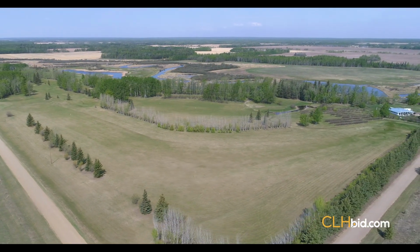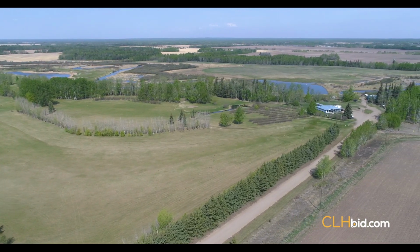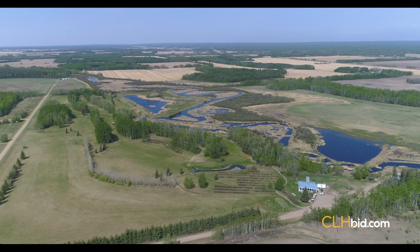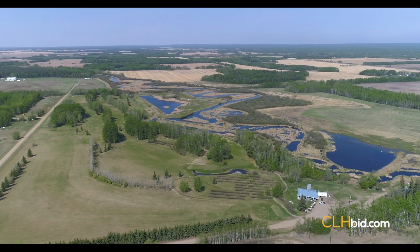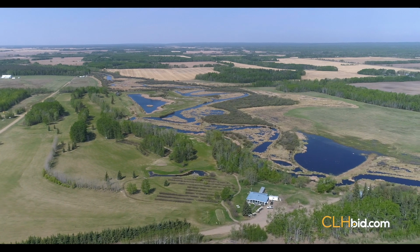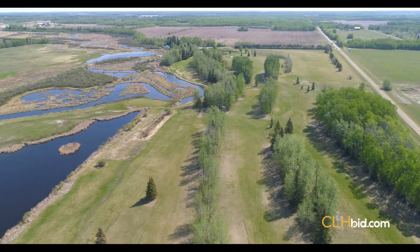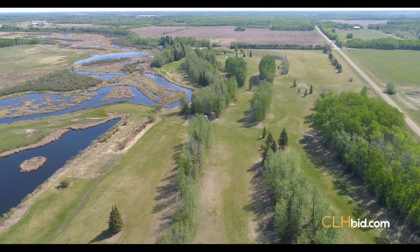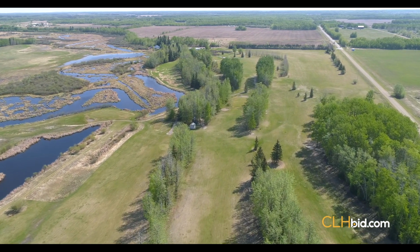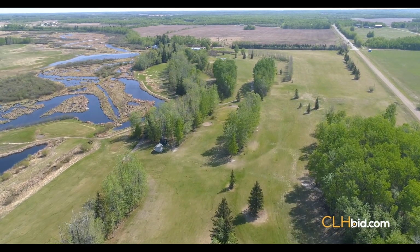Run your longhorn cattle on the north 80 acres and your cutting horses across the creek to the south. An aerial view of the property looks more like a vibrant nature oil painting, incorporating all the best nature has to offer. North Creekside Escape is being offered for tender by CLHbid.com, with a starting bid at a fraction of what half-acre lots sell for on many golf courses. Equipment will be sold separately by the owner.